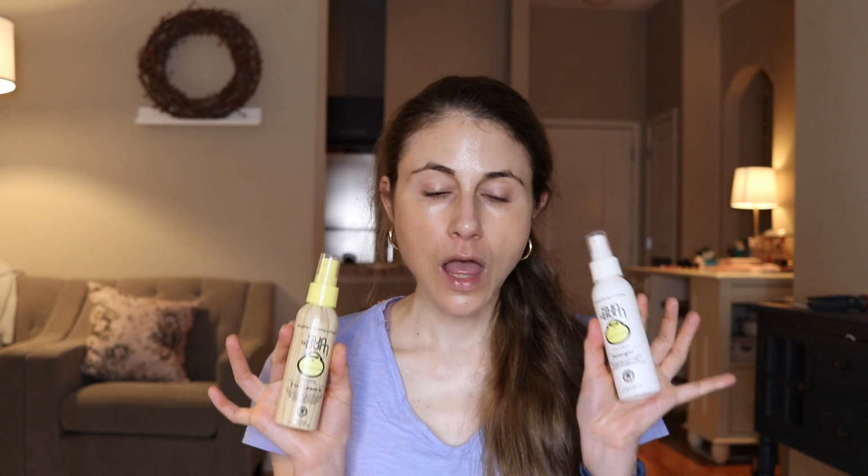Now, as I said, both of these products do have fragrance, but I actually really like the scent on these. The scent smells pretty similar to the shampoo and conditioner, kind of a coconut scent. But it doesn't linger or stay around. So I highly recommend those. They are very good. So the Sunbomb products are fantastic.